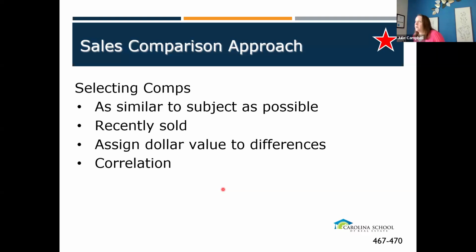Turn with me, if you will, to page 469. And we can see a sales comparison approach. The subject property is 155 Potter Drive. And you can see the first thing the appraiser did is they studied the subject property. The location, the age, it's 6 years old, the landscaping's good. It's a brick ranch, 3 bedrooms, 1.5 baths, etc. They went through the subject property and found all the information that they could about the subject property.